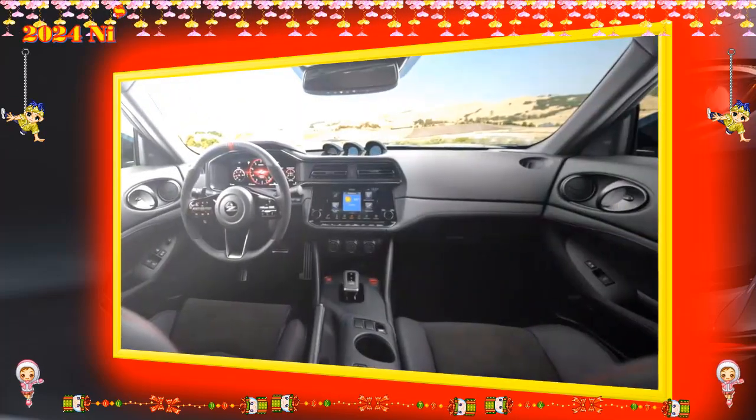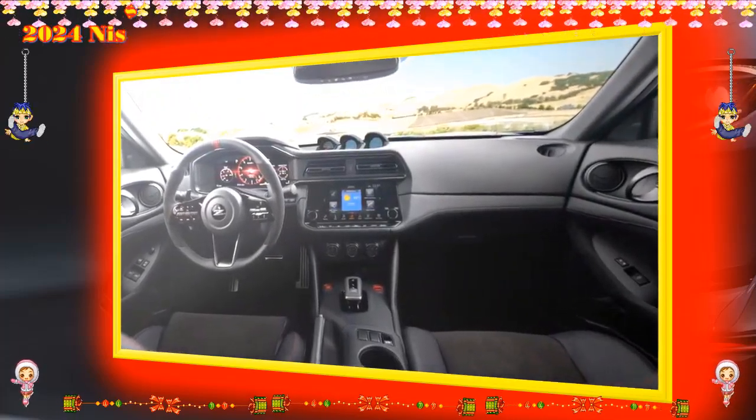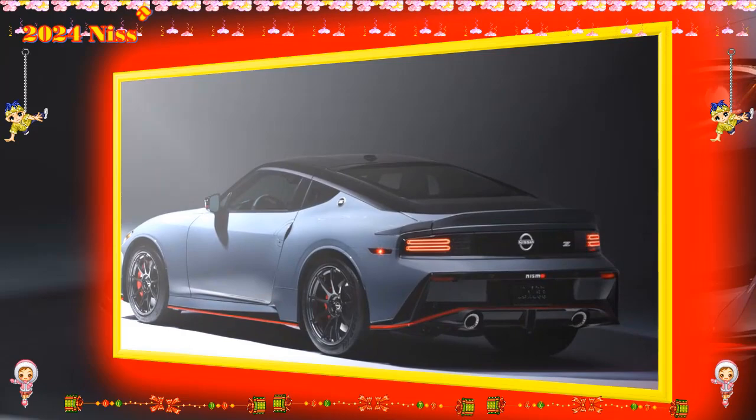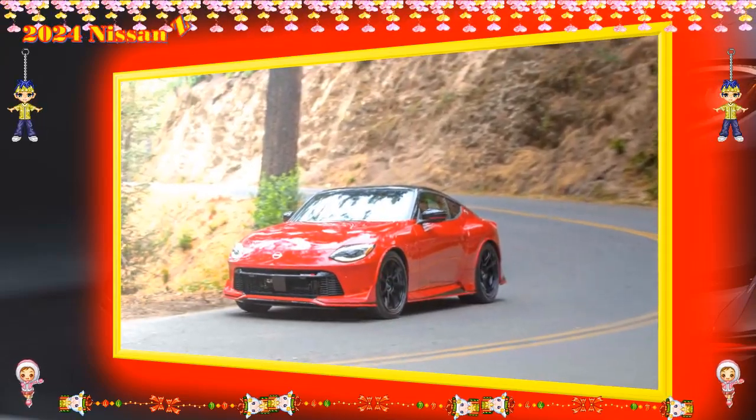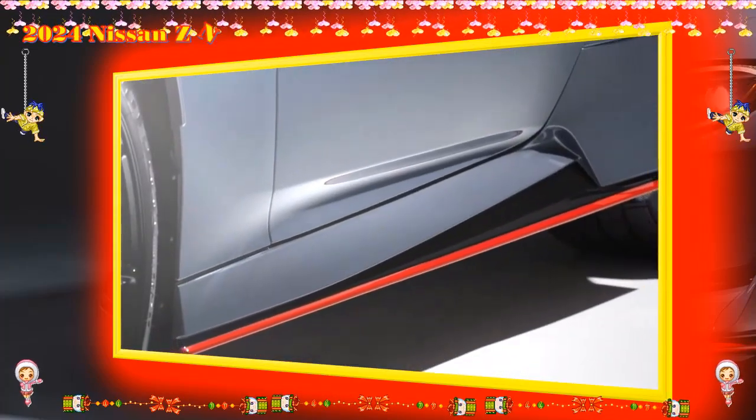And even though it lacks the manual gearbox that many buyers do want and expect of a car like this, see Toyota Supra, the thoughtful performance upgrades elsewhere make the Z Nismo a more exciting proposition than the base car.